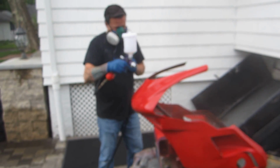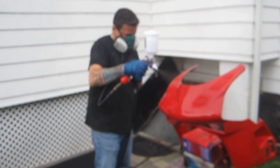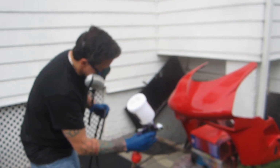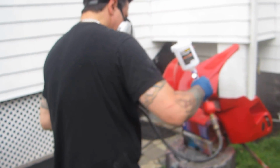I don't have a mask on. And whenever you spray this two-part stuff, it's really a good idea to wear a mask. Is that fitting around your beard? Good? Okay. So, you don't want to breathe this. You don't want to stick your head down in the middle of the fairing. That's for sure.